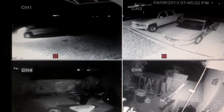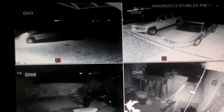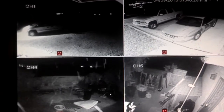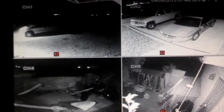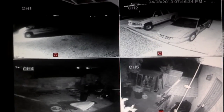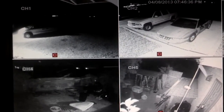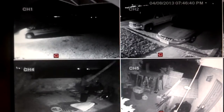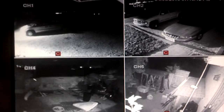The top left is the normal camera. The other three are infrareds. The two top ones are right next to each other, within just a few feet of each other. One's pointing forward more, but basically they're pointing at the same view.